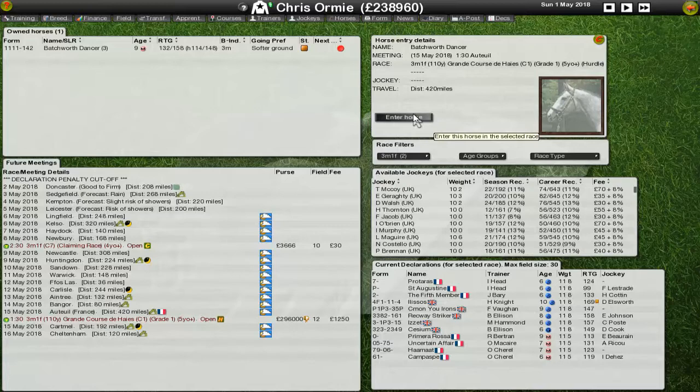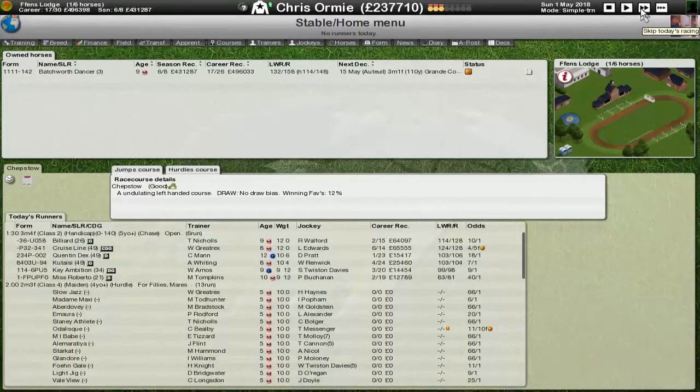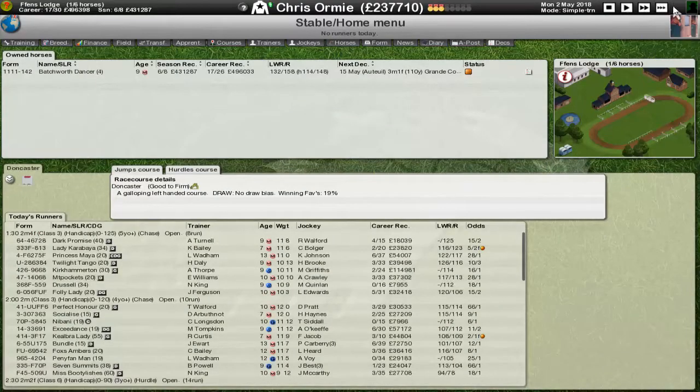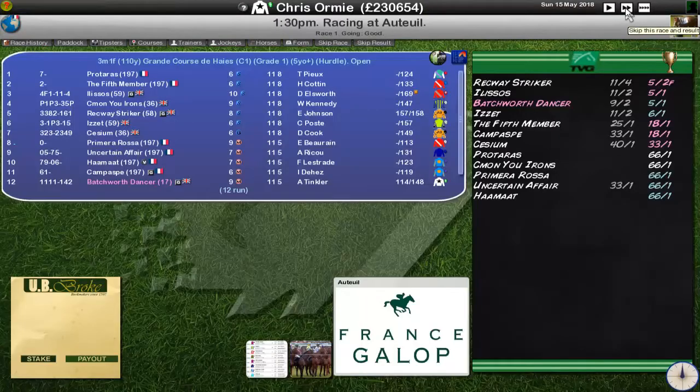Illusos is a good horse. Wreckway Striker is back again. Is it? Could be a threat. But apart from those 2, I think we are going to be the top horse in that field. Could be on our distance, maybe. We shouldn't jump as badly as we did at Cheltenham, because, let's face facts, we're over much shorter jumps. So we're just going to go up to this one and see what we can do here in France.